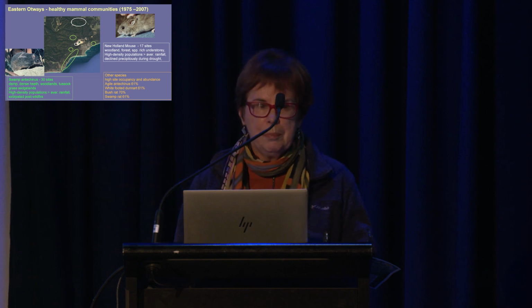My work over many decades in the Eastern Otways found that we had really healthy mammal communities in this area. We had now endangered species which weren't endangered then, specific species like the swamp antechinus, which were present at 30 sites in this area. They like the dense heathland, and we had very high populations. And of course, we had some really high rainfall, and those populations were doing really well, but then they became extirpated when we had drought.